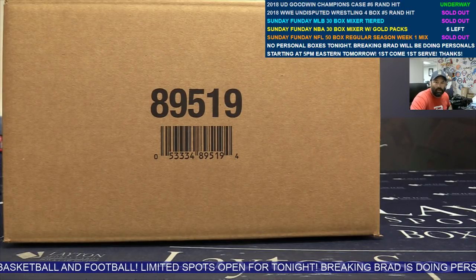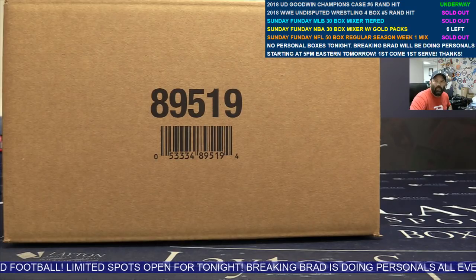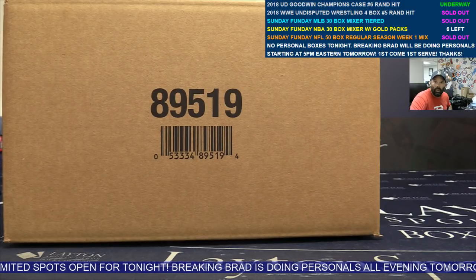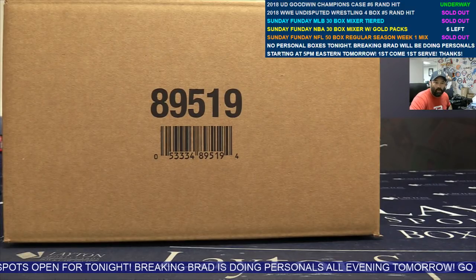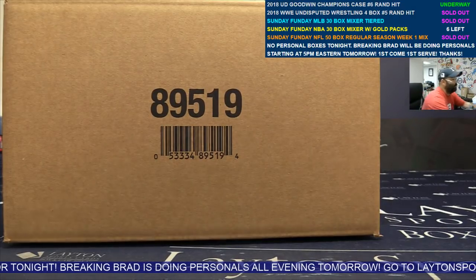We got 2018 Upper Deck Goodwin Champions, case number 6. It's random hit style. We'll also random off all the inserts as well. 24 spots, 24 hits. We'll open the whole break. We'll do the random at the end. You guys know the drill. Best of luck, everybody. Let's see what we got.